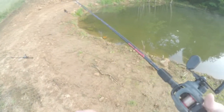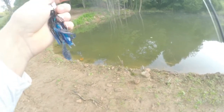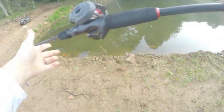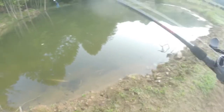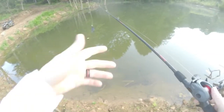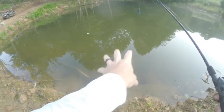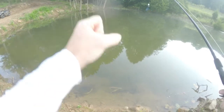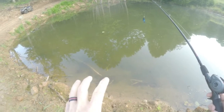Alright, guys, so I am very upset right now. So what happened and what you guys missed is I casted my chatterbait out and I thought I was recording, but apparently my SD card was full, so it stopped recording. And my chatterbait had got caught in some weeds, and so I was reeling it in and it was skimming across the top of the water, and literally right here in front of me at the bank, a bass just came up and top watered onto my chatterbait right at the bank, and I got it reeled in.